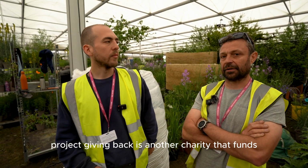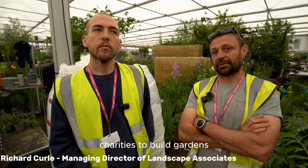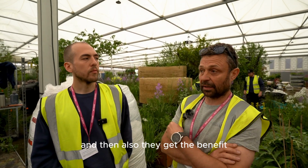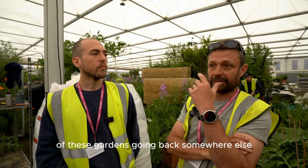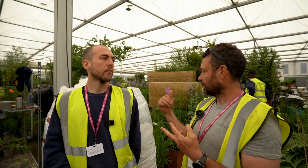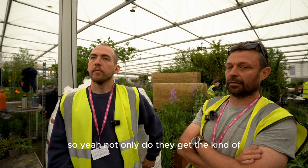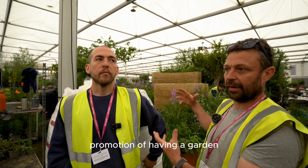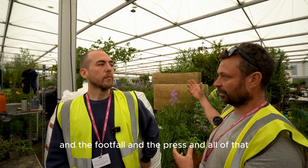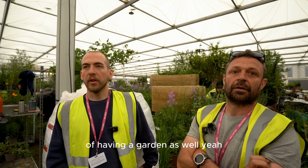Project Giving Back is another charity that funds charities to build gardens, and they get the recognition, and then also they get the benefit of these gardens going back somewhere else. So all of the gardens that we've seen, the RSPCA one's going back to one of their centres. This is going to a school in Uxbridge. It's been shared between 2 schools. Not only do they get the promotion of having a garden and the footfall and the press and all of that, they also actually get the physical benefit of having a garden as well.